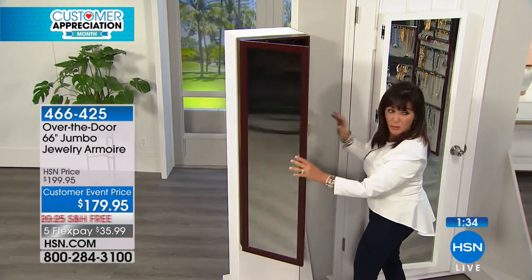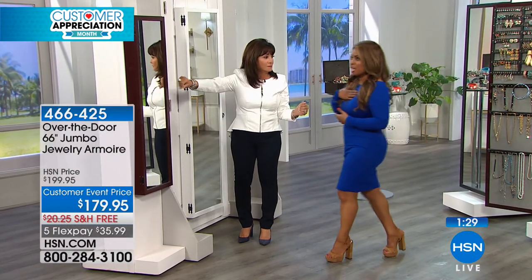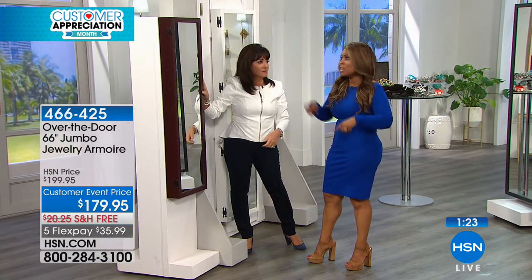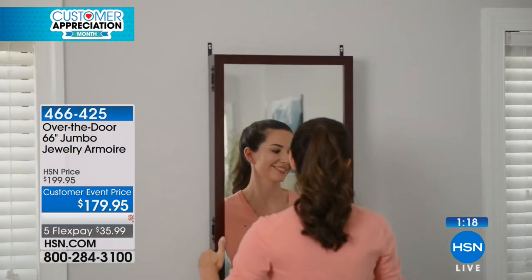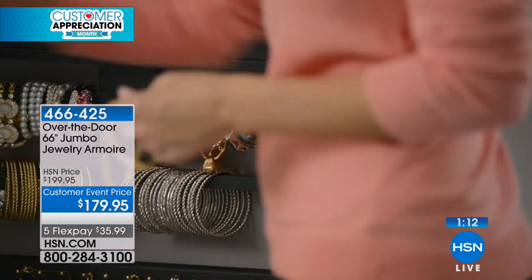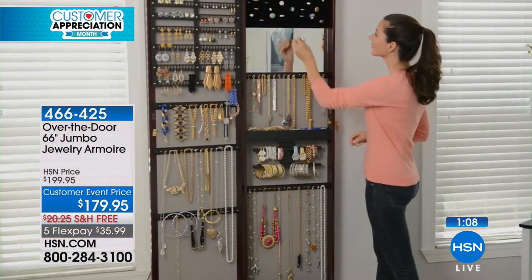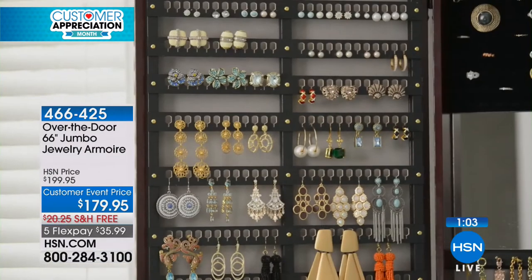This is like a big, major piece of furniture. And remember, it's made so well. I'm telling you, I have two of these at home. And I think I paid twice the amount of money, and today you're only paying $20 more. So you could pay $360 for two of these, which is what I did. Or you can pay $179 for one. Buy this one, because what I found was that I needed another one. That's why we came up with this. Because so many people said, I will never fill this armoire. And you do. And then they go, you know what?